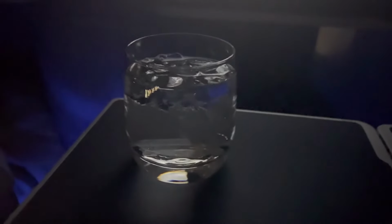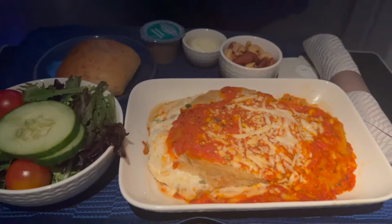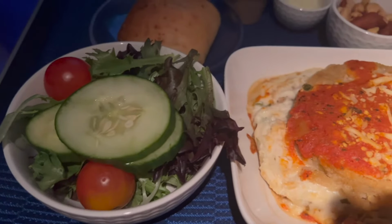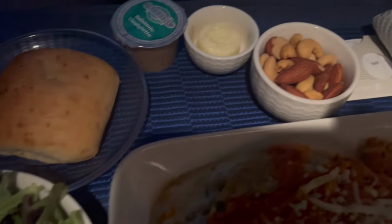When service commenced, I opted for a cup of water. Only a few others stayed awake for the meal service, and most passengers simply went to sleep. On the United app, I pre-ordered the breaded eggplant. This was one of the better meals I've had on a United flight, but still just average. The salad tasted as tired as it looked, and the bread roll was incredibly bland. Despite the fact that there was dressing, it did absolutely nothing to help.